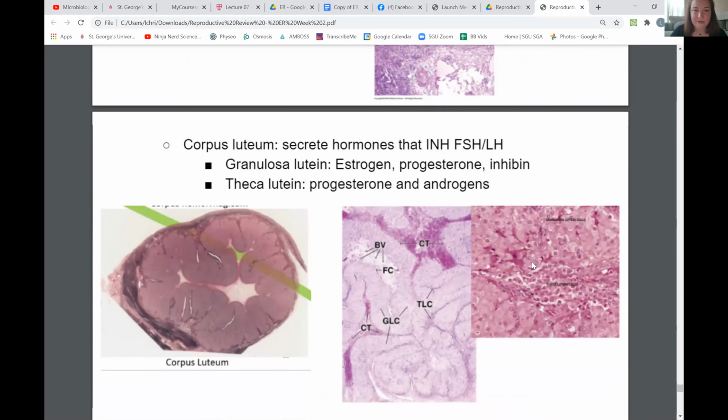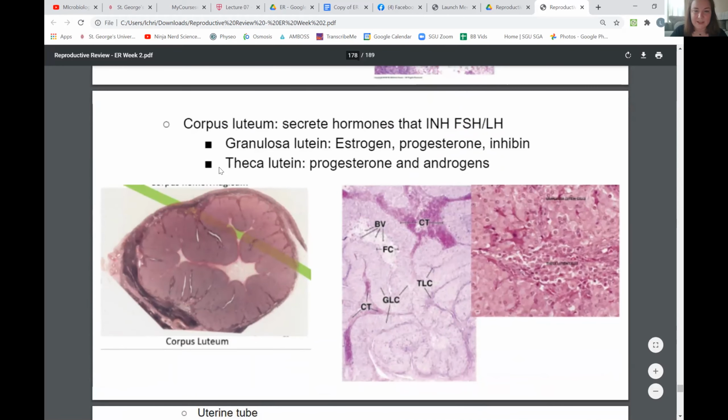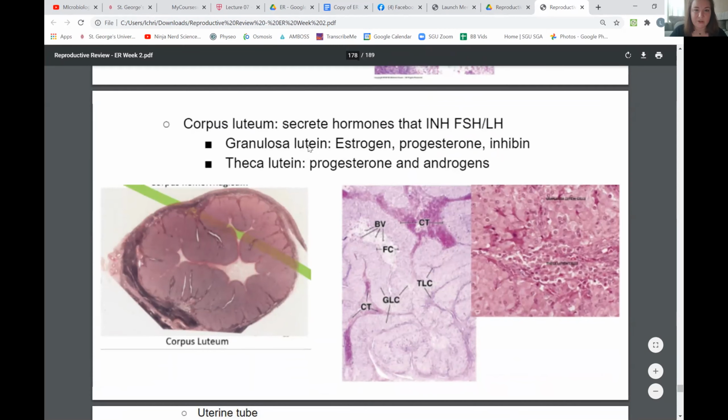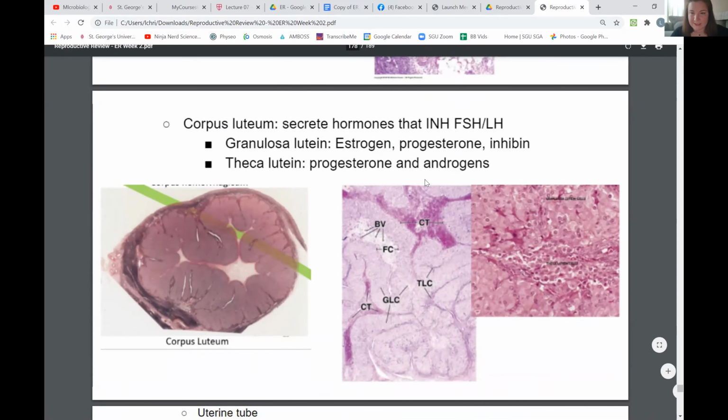A corpus luteum is the one that is going to secrete the hormones. This is after ovulation, so it's going to inhibit FSH and LH. The granulosa lutein is going to secrete estrogen, progesterone, and inhibin, and then the theca lutein secretes progesterone and androgens.